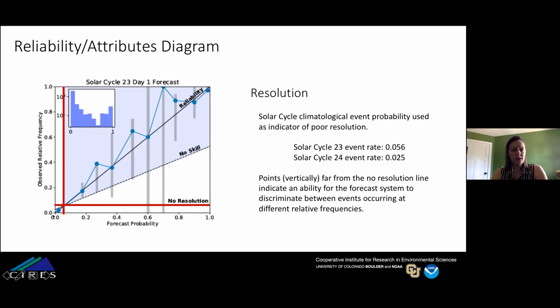And also shown here is our climatological no resolution line. So this is saying that for each solar cycle there's a particular event rate, which shows you the number of days. This is like less than 1 day in 30 has a proton event. And so you could forecast continually just the climatological event rate, but that's not going to be great when there's actually something happening. What you actually want to see is your forecasts lie away from this no resolution line, and that gives you the ability to discriminate between events occurring at different relative frequencies.